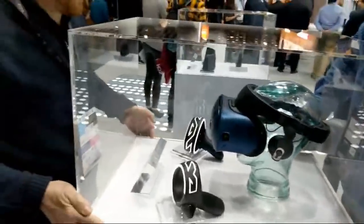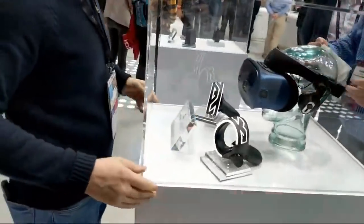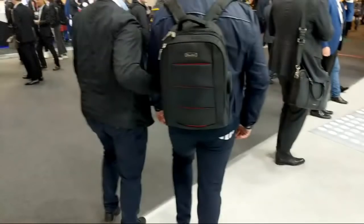Hey, I was the first YouTuber to touch the controllers. And you saw that live. The first YouTuber to ever touch the Vive Cosmos controllers. Yes, it was worth it to come to Mobile World Congress 2019. They are hard plastic, and it seems like you have to put batteries into them. Wow, I'm creating news here. Batteries.